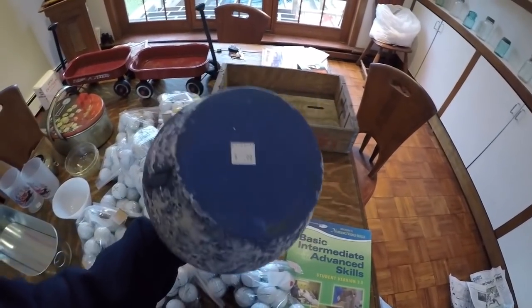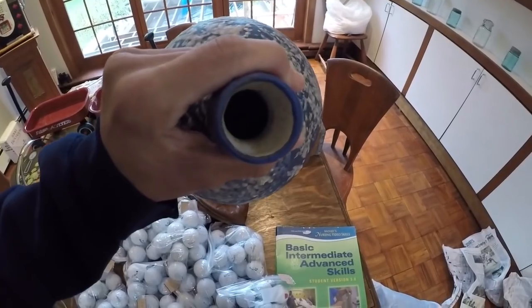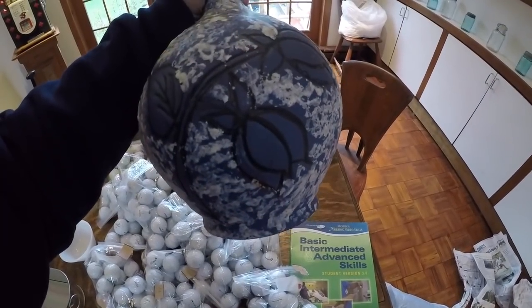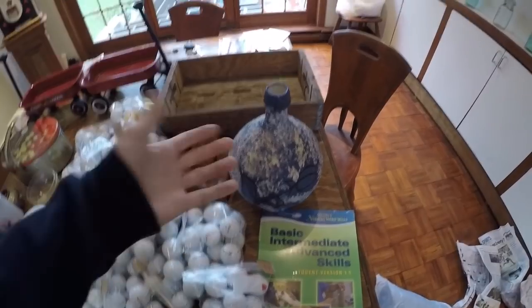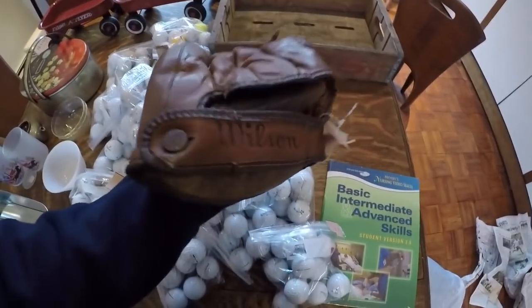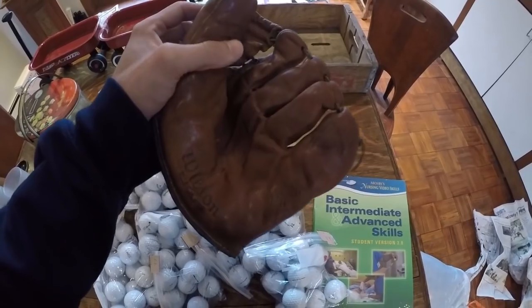This, didn't pick this up at the outlet store, but it was just put out recently. Only 99 cents. Don't really know what it is. I just thought it looked really neat. A vase, a pot, something. I don't know. For a dollar, it's nice. I think it's nice. Picked up this baseball glove, old Wilson glove. Probably from the 50s, I bet. It was only $2, so nice older piece.